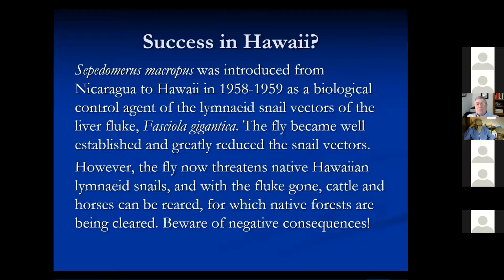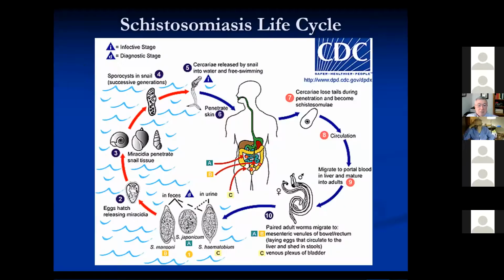It was successful, but that word successful comes with, your air quotes. It got rid of the fluke. So they were able to clear off the native forests so they could have cattle ranches and horse ranches. I don't know that that's a success. Now the native Hawaiian limnid snails are under attack by these introduced species. So beware of those negative consequences. I'm going to skip this slide.